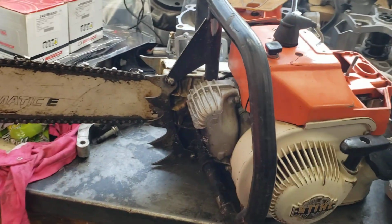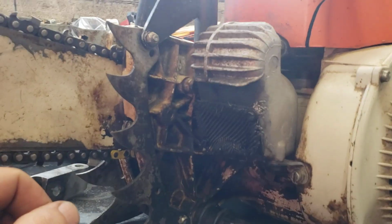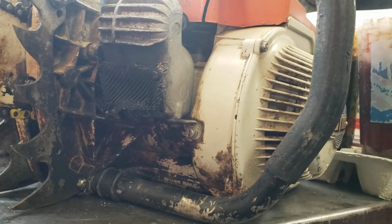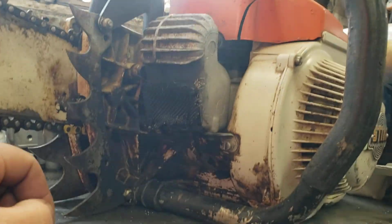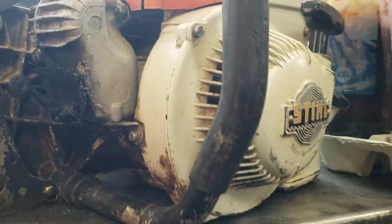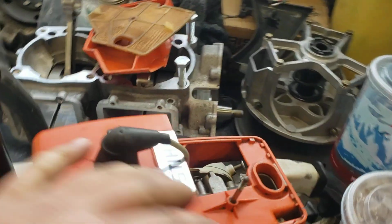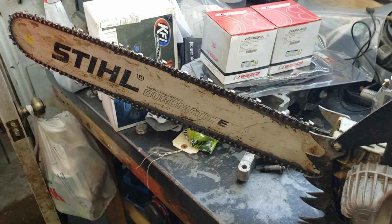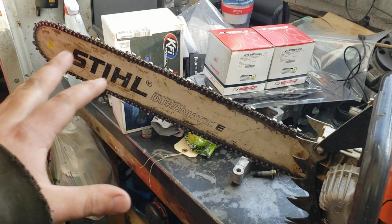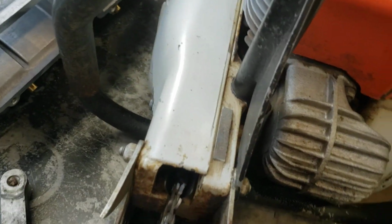I don't know about you guys. It's neat. I don't know much about 090s, but when I know the history, it just means that much more to me. I'm super excited. I think what I'm seeing here, we're going to be able to get this thing running today. And like I said, I don't know what bars they came with, or if this is just how this is set up with what we're looking at here today.